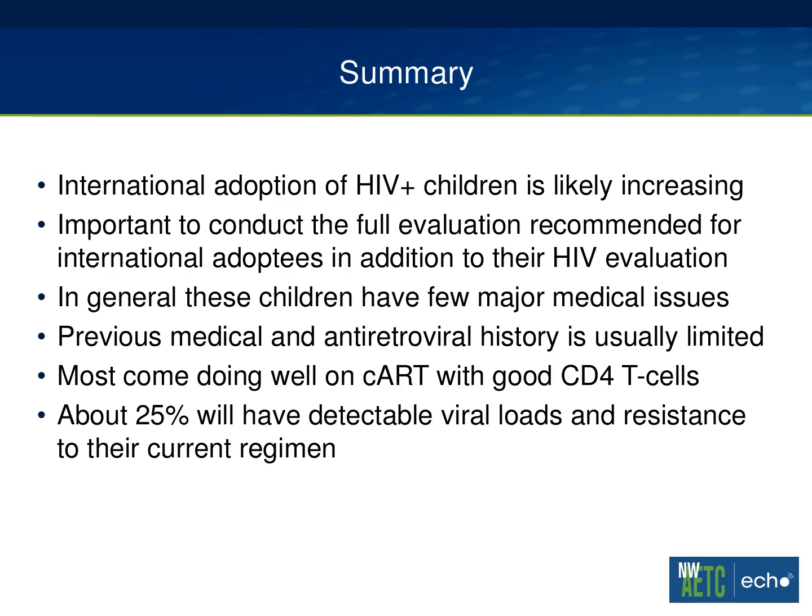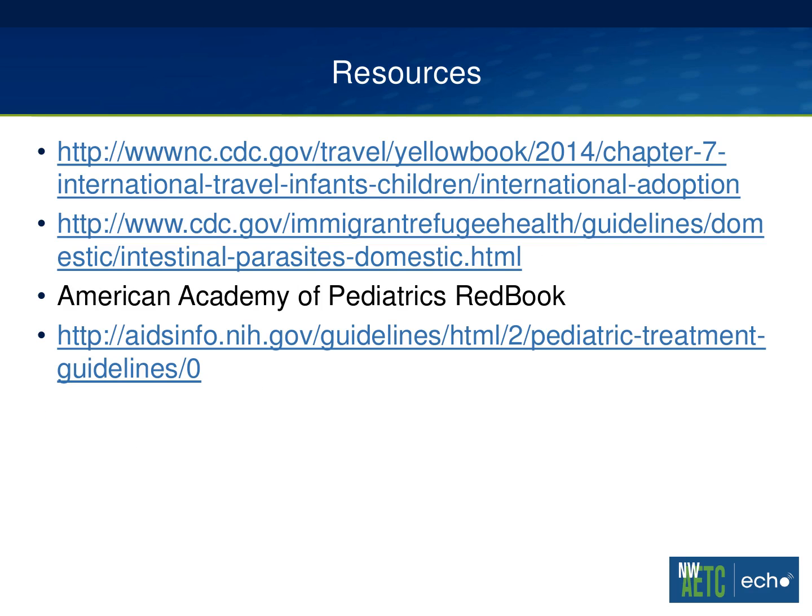In summary, international adoption of HIV-infected children is increasing, at least it's been our experience. Like I mentioned, we don't have national data, but I expect that this is something that's being seen nationally. It's important to conduct the full evaluation recommended for international adoptees in addition to their HIV evaluation. In general, the children have been well with few major medical issues. We have very little previous history. Most of them are doing very well on their current regimen. They have good CD4 cells, and about 25% have detectable viral loads and resistance to their current regimen.